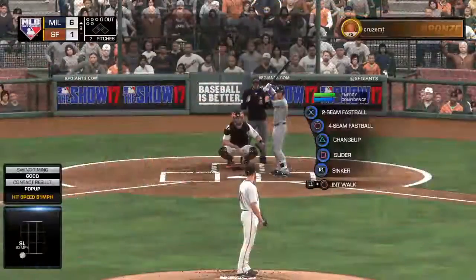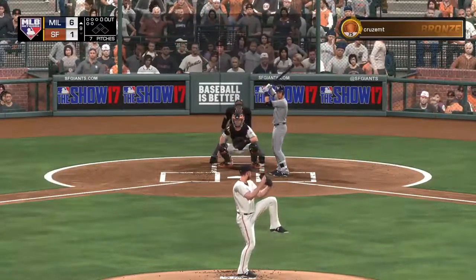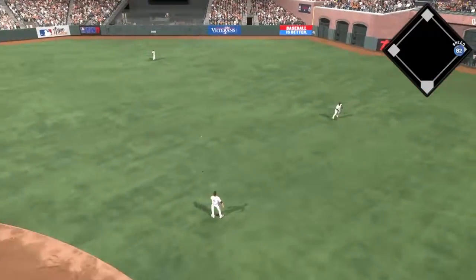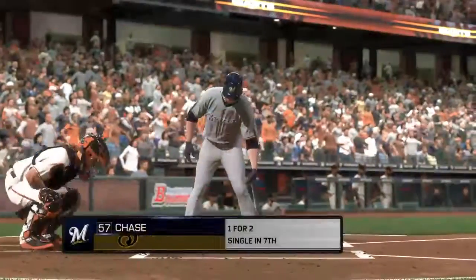Next to bat, Orlando Arcia. He'll lead things off as they look to perhaps build on an already sizable lead. Drilled to the right side, and that is through into right field for a single. So the Brewers get their leadoff man aboard to start out the frame.